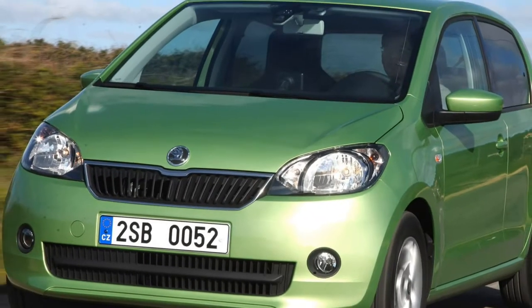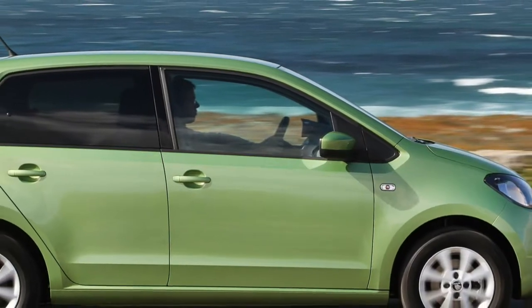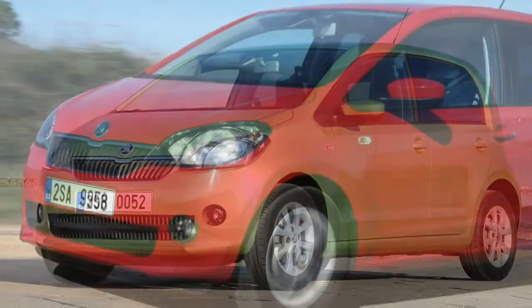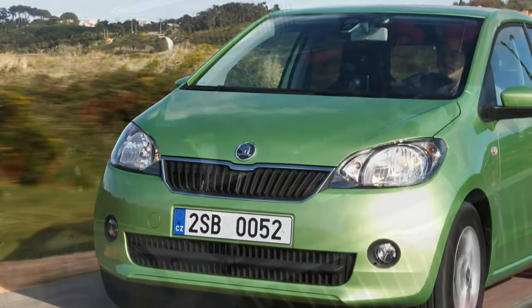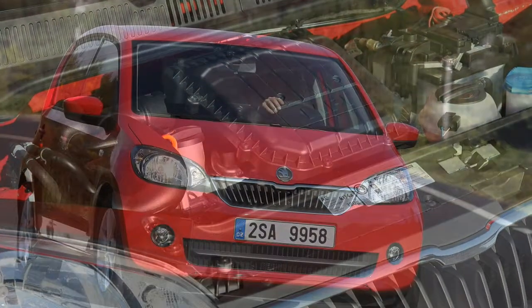Skoda Citigo is the Czech firm's first venture into the world of the city car. Based on the same platform as the Volkswagen Up and Seat, all the ingredients are present to make it a capable car that appeals to a broad spectrum of society. It'll suit first-time drivers and mature drivers in equal measure, and even makes a surprisingly practical second family car thanks to some neat interior touches.